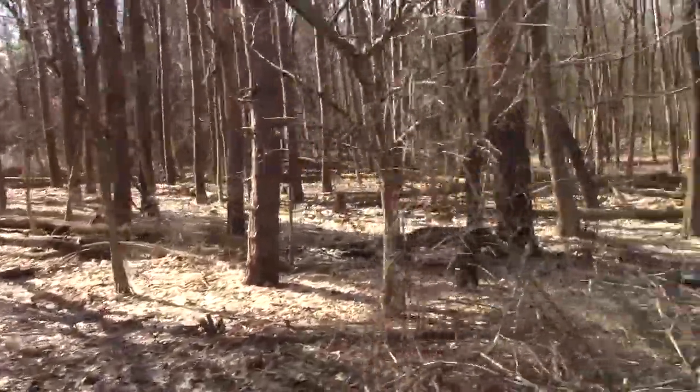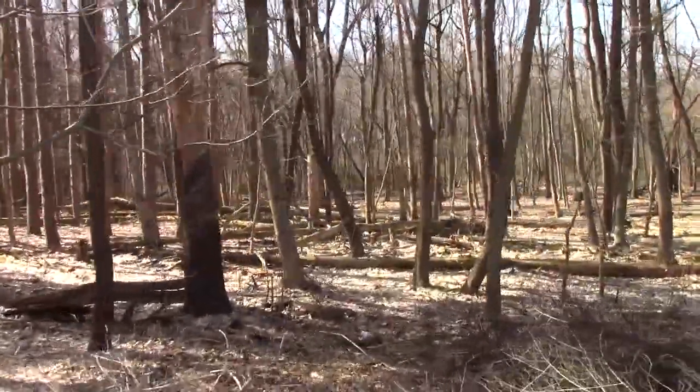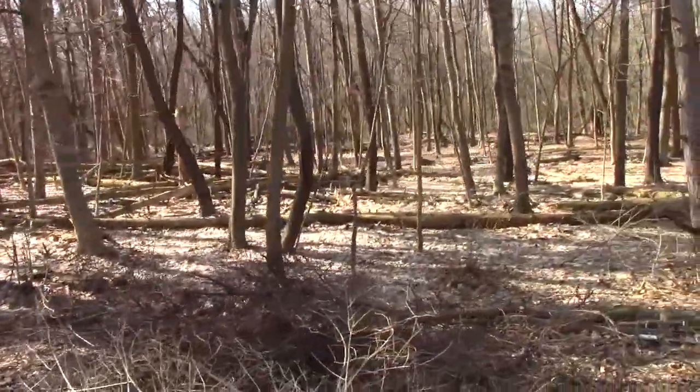Poor kid. There's some more of that blowdown I was talking about. Some old trees in there, knocked down.